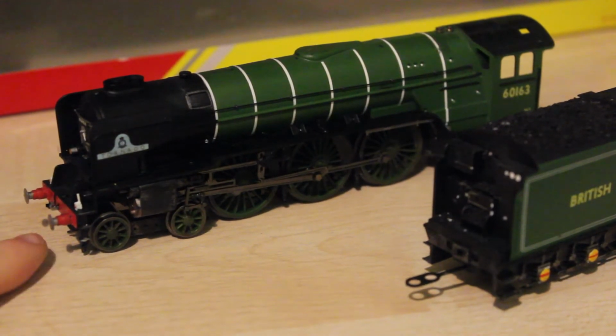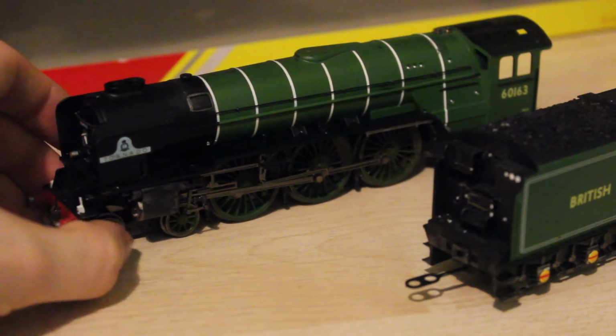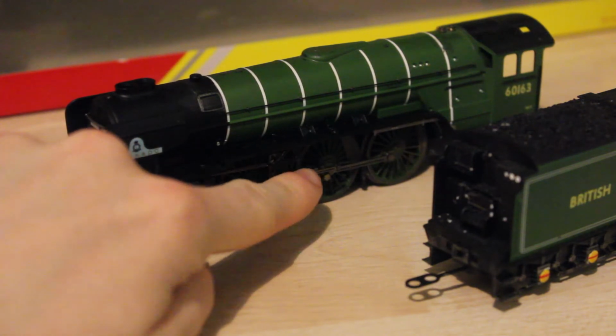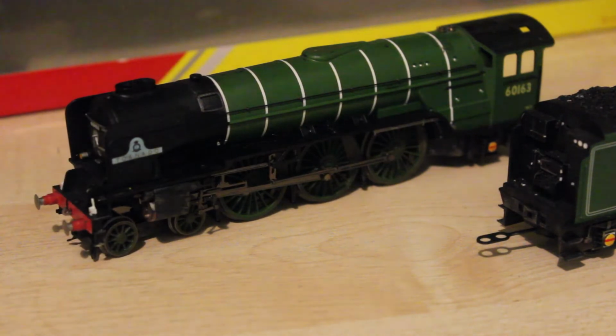Another thing as well is this model doesn't have a front coupling. Not all tender engines do, but there is a little catch there where you can actually add it yourself. And this engine is a loco-driven engine, which means it's powered by the driving wheels, not the tender. And I prefer loco-driven engines because they've got that bit more strength about them, and I think they run just that little bit better as well.